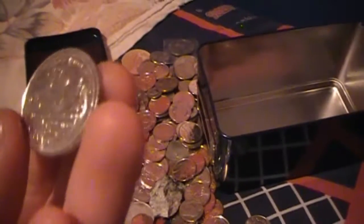What the hell is this? Oh yeah. 5 cents Canadian quarter with the Olympic torch. Ooh, look at this. 1999 October Canadian quarter. Women's hockey team again. Another skiing quarter. How many times am I going to have to see another skiing quarter, man? 1 cent Canadian.